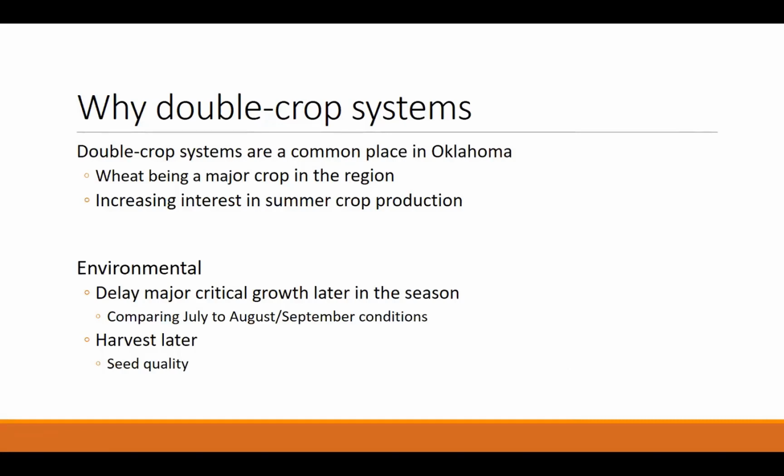So with wheat being such a major crop throughout this primary region, and small grains in general, we see a lot of this trying to sneak in that summer crop. And we've seen more and more come in as summer crops become more viable and of interest in our production systems. As we get better genetics and better management, we're going to see this come in.